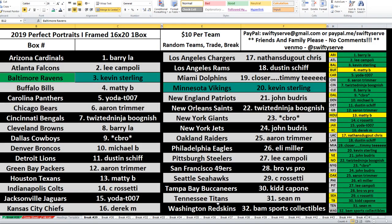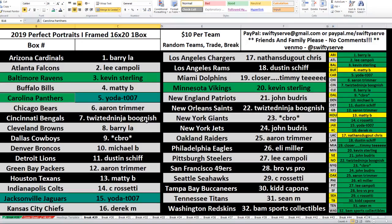Want the Jags. I ain't seen Sean Van in forever. I hope he's doing all right. He hasn't been in here in a minute. Unless he's been in here and just hiding in the shadows. Broncos for Eagles confirmed. Eli and Mike B. Just right across the way there. I like it. Done.